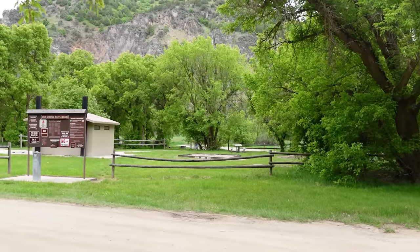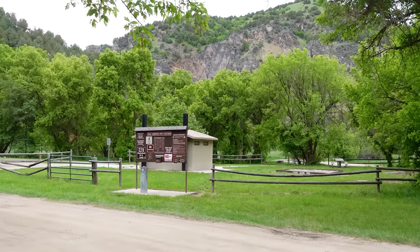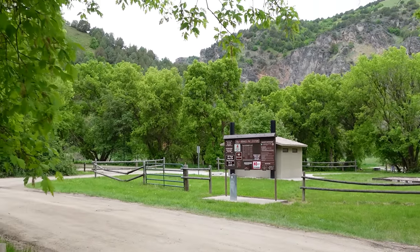Just like that, it's the day after Memorial Day, and we have this whole BLM campground to ourselves. Yes. Crazy what difference a day makes.